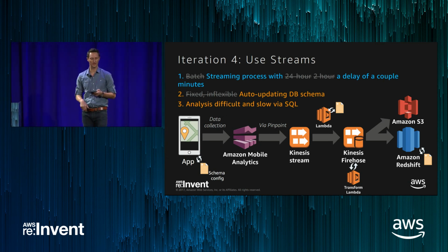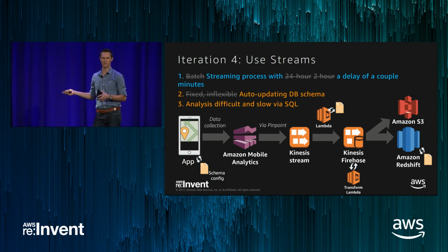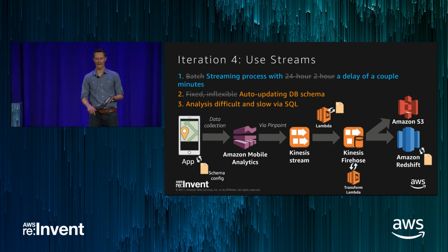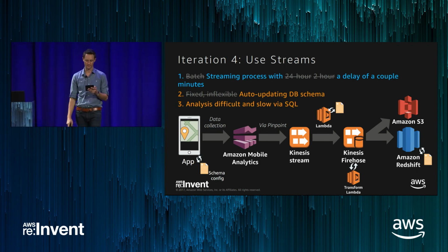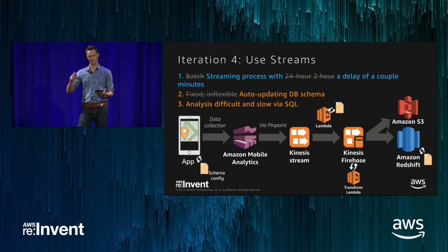The other improvement that we made as part of this was we also implemented data retention logic. We created monthly tables of data in our Redshift, so we could easily configure how many months' worth of data we wanted to keep and drop the tables that were older than X months. All the data would always be kept in S3 forever, but that keeps our Redshift costs lower because we can control exactly how much data we want to keep in there. So now we have a streaming process with a delay of just a couple minutes to get through from the app, through MA, through the Kinesis stream, through the Firehose, and into Redshift and S3.